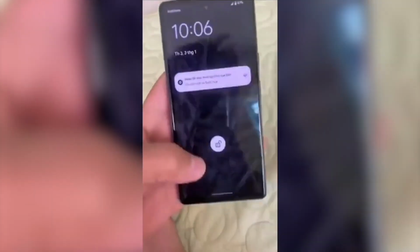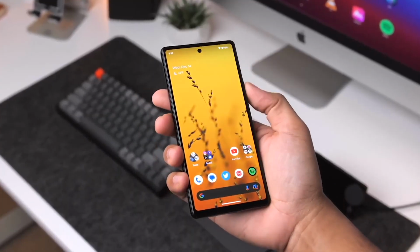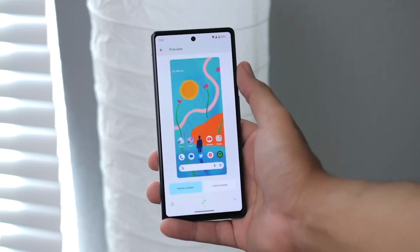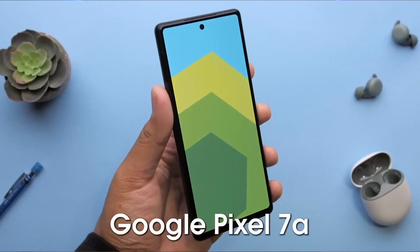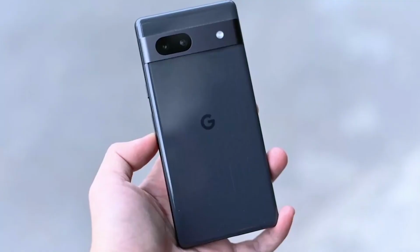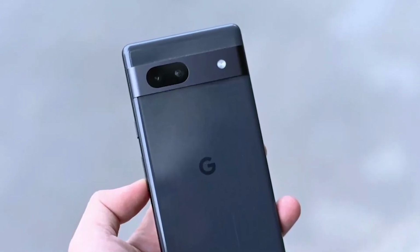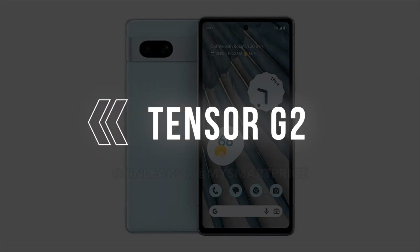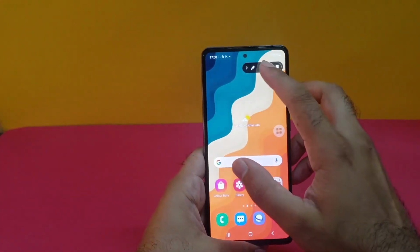Now, when it comes to the Pixel 7a specifications, the handset will reportedly have a 6.1-inch 90Hz AMOLED display, which is fairly nice and good news because previous generation A series models were coming with a 60Hz refresh rate, so having 90Hz is going to be a big jump. Another big jump is going to be the Google Tensor G2 processor, which is coming to the Pixel 7a, which is going to be one of the best and fastest processors when we look at the mid-range category.